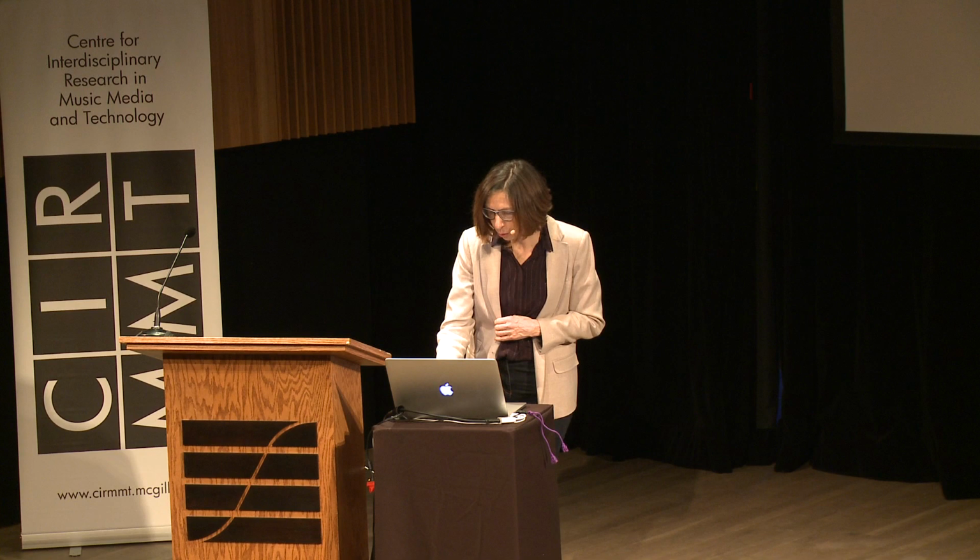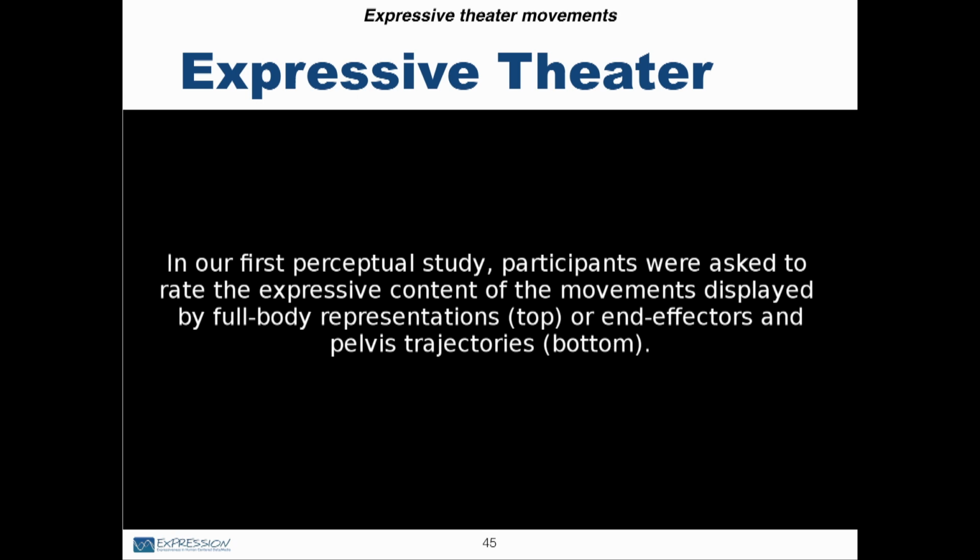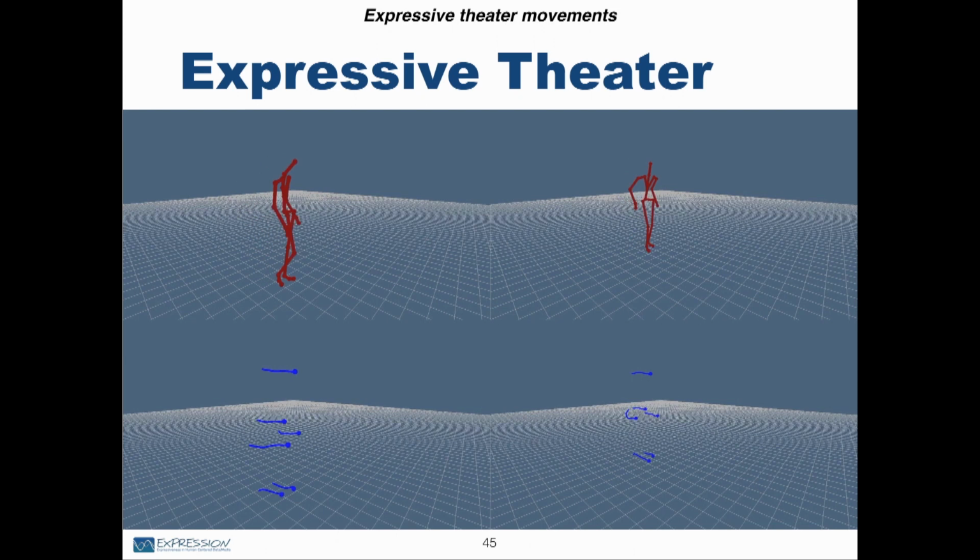So what we have here, just to show you, I show this to you because it's the originality of this work. You see the natural movement mocap on the top of the slide, and on the bottom part of the slide, you see only the presentation of the trajectories. Generally, we see point-line movements, but not trajectories like that.